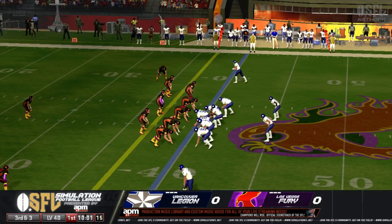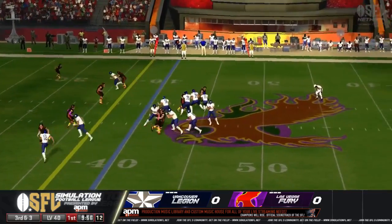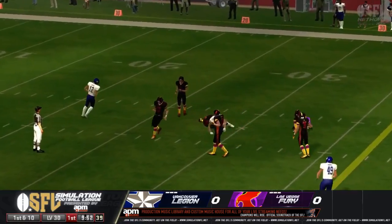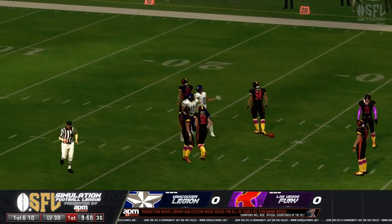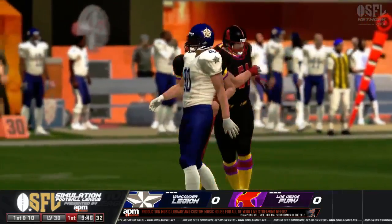Biddix and company coming out in a split black look. 2 receivers on the field. He takes a 5-step drop, steps up in the pocket, throws it complete across the middle. And that is good over to number 80, Trevor Farrell. And that's good for a first down, and that takes him all the way down to the Las Vegas 30.